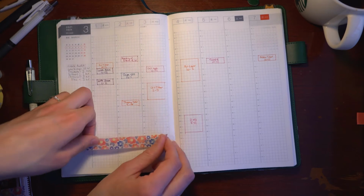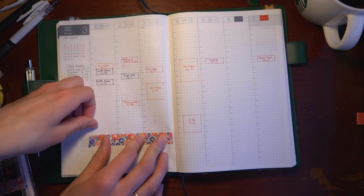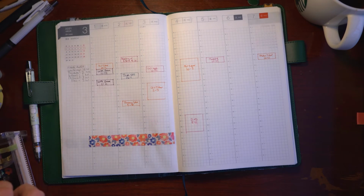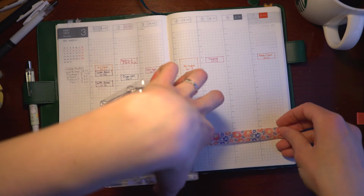So I like to put it right at the 23 hour or 11 p.m. mark, because I really shouldn't be planning anything past this. Not to say that I won't stay up past this, but obviously I'm not going to put anything in my schedule to go past this. If it's an overnight flight or something, then I just kind of like continue it on to the next day.